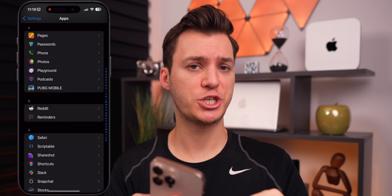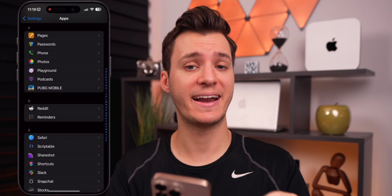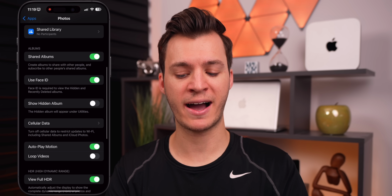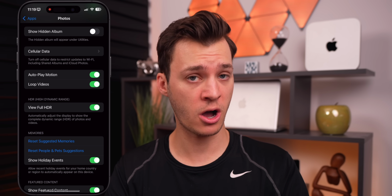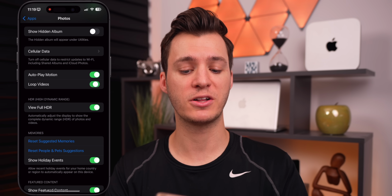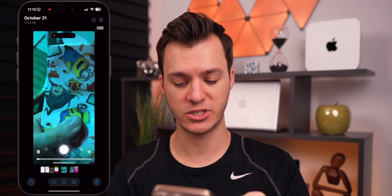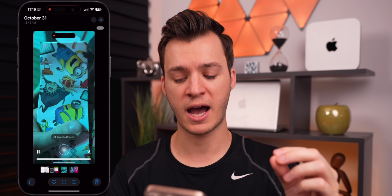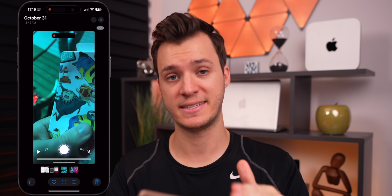Now there's also a new feature that I requested back with iOS 18.0, and that is inside of our Apps section in Settings. If you go into Photos and then scroll down, we have a brand new toggle here for Loop Videos. That is on by default, but you can now turn that off if you do not want your videos in your camera roll to loop once they end. So now if I go to the end of this video, you'll see that once it finishes, it will not loop like it did by default from iOS 18.0 to 18.1.